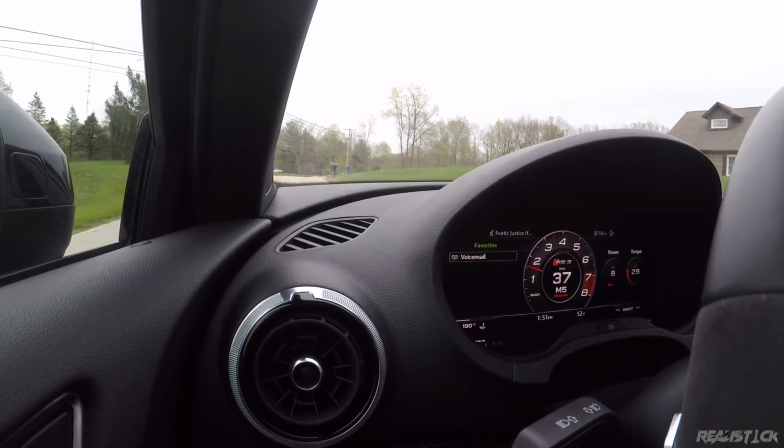The steering has more feedback than the A3. That's the thing that I'm noticing right away. You can feel the vibrations actually coming through the steering wheel, something that you really don't feel very much in the S3 or A3. This thing rides pretty rough in its dynamic mode, but it's still not as harsh as, you know, a Ford Focus RS or something like that.